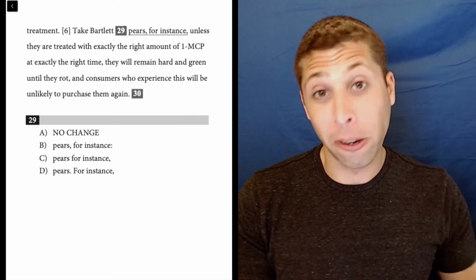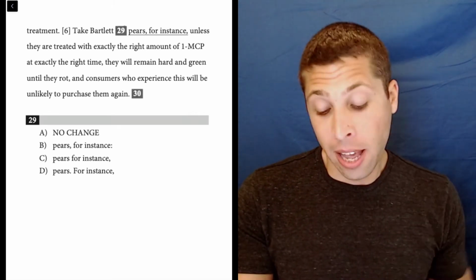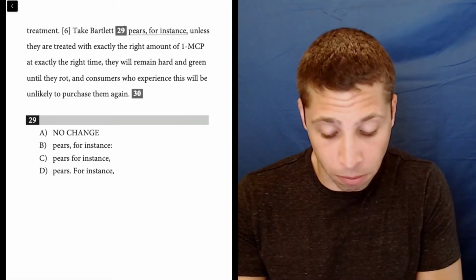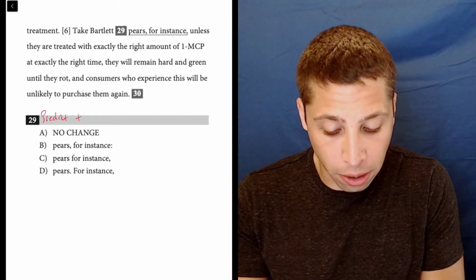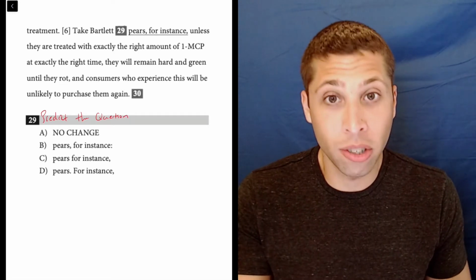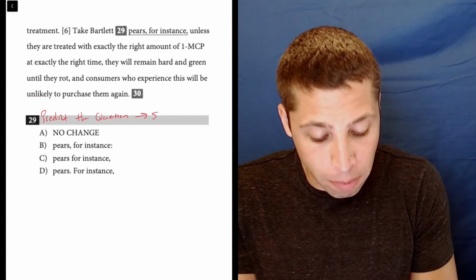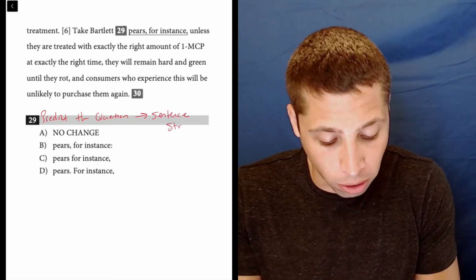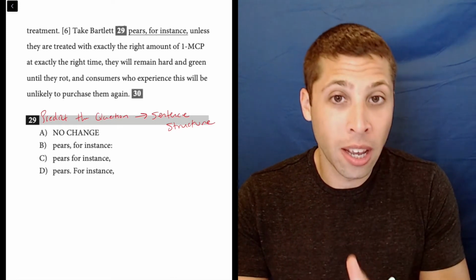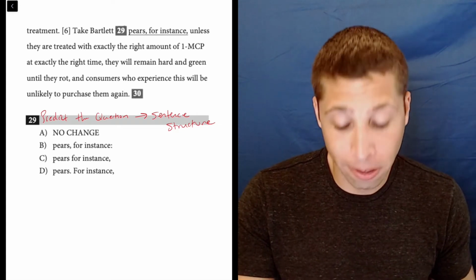This is a very hard question. Pretty much everyone gets it wrong because it's such a weird situation. However, we should know going in that we need to think about sentence structure. It's remarkably easy here to predict the question because we can see in the answer choices the punctuation is the only thing changing. And so if we know it's about punctuation, we know it's about sentence structure, right? We don't hear punctuation, so we need rules about how sentences are built to know which punctuation marks are correct.